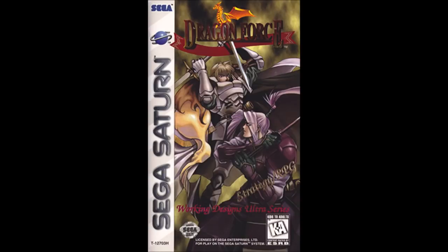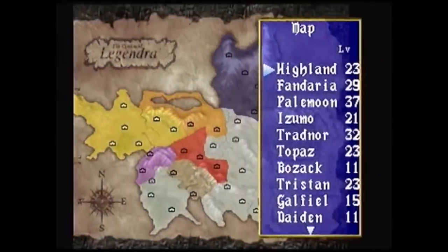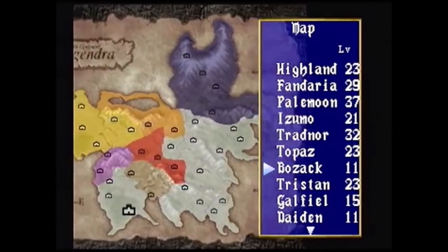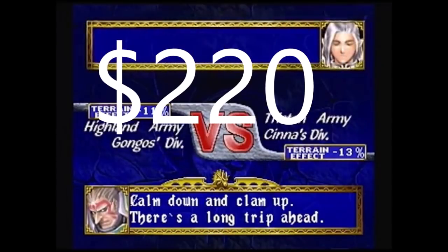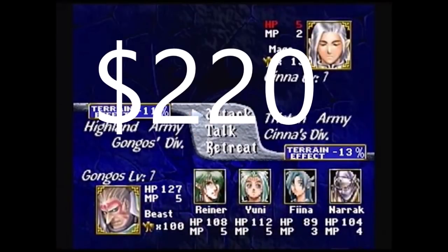Next on the list, we've got Dragonforce. Man, I don't like talking about games that I have never played, but I have barely played any Saturn RPGs. For obvious reasons, and I mean very obvious reasons. I mean, just look at these prices. Oh dear, Dragonforce is no exception, and it goes for about $220. Damn!